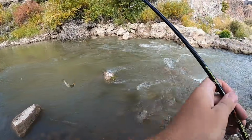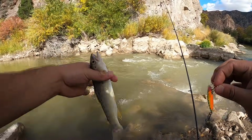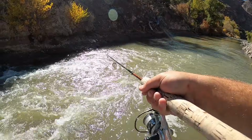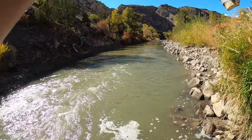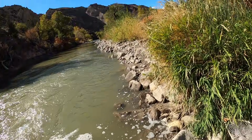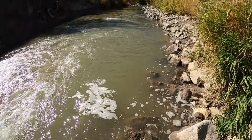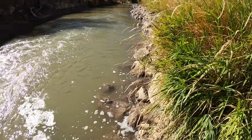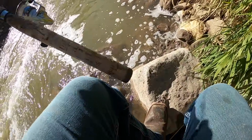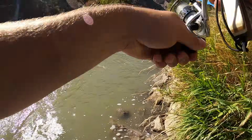Yay, we got bait. Just a little squirt. There we go. That's a good one. Hooked up on a good one. Oh my gosh, my GoPro is about to die. Woo! It's at 1%. So if it shuts off, you guys know why. I'm gonna have to go get another battery.